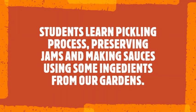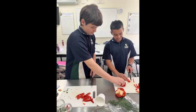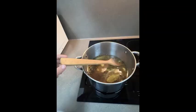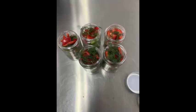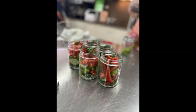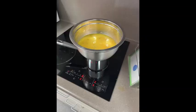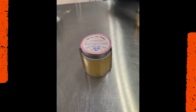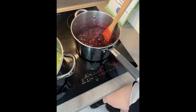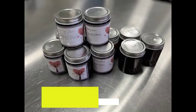We pickled some of our veggies and cucumbers as we had an abundance. Passion fruit and lemon curd. Mixed berry jam using frozen strawberries.